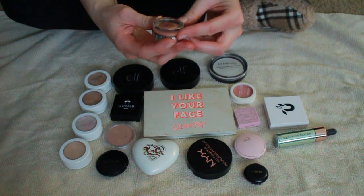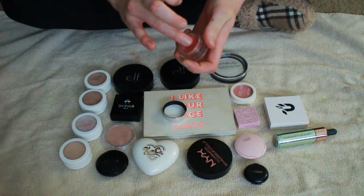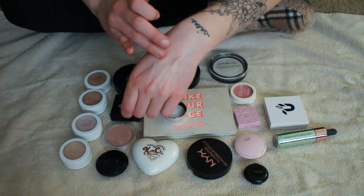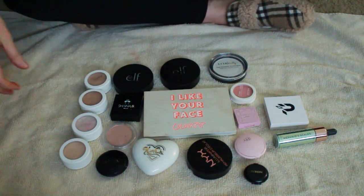Laritzi Cosmetics. This is their Utopia Dew Pot. I think I remember liking this. It's definitely very creamy. This feels like it's too much work. It definitely leaves a pink haze. I think I'm gonna throw this away. It's super old. I'm gonna get rid of it.